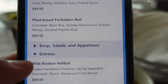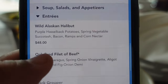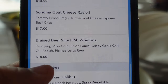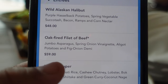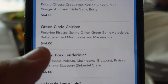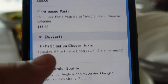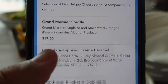They have soups and salads. I think we're also gonna get the, let me see here. Actually, let me click right on here. And then we're also gonna get the short rib wonton, which sounds excellent. For entrees, they have fish, steaks, pork tenderloin, lamb loin, and pasta. And for desserts, there's a selection right here, with the Grand Marnier soufflé, which looks really good.